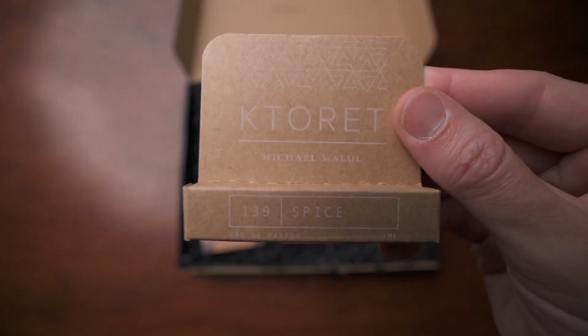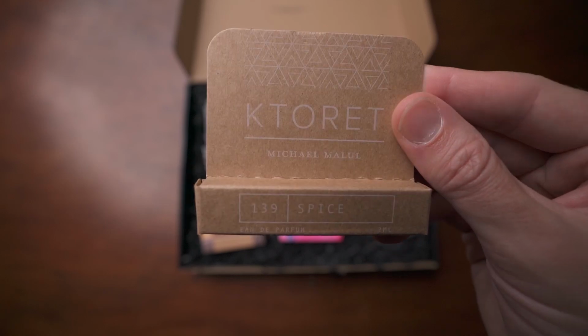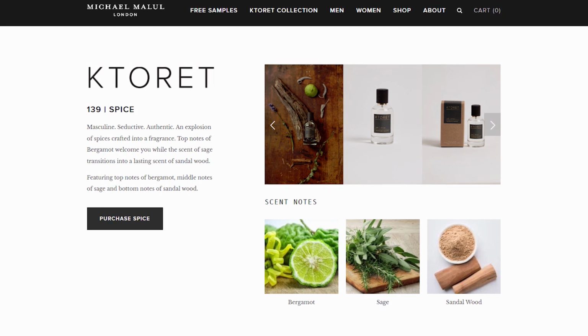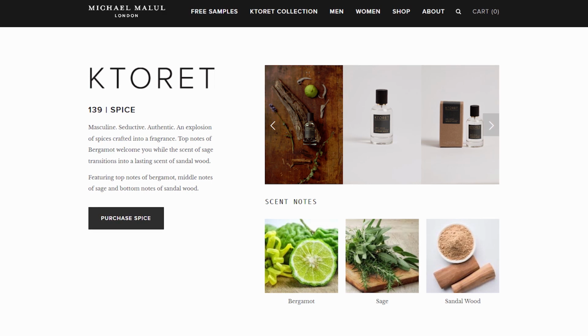Next is Spice, and from the name you would expect spices, but you don't get that. It's an interesting scent, but there are no spices in this. It's not spicy at all. It's more of a salty seawater citrus scent that is reminiscent of other certain fragrances that have a similar type of vibe to it. Some of the notes in this are bergamot, sage, and sandalwood, and I think this one is okay, but it's pretty familiar.